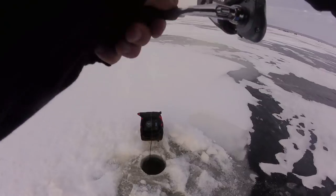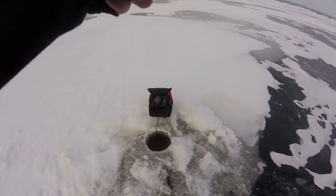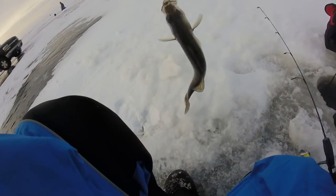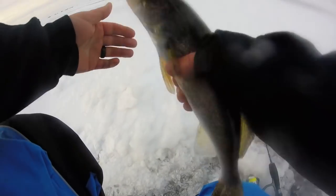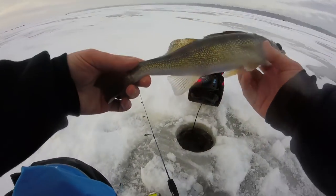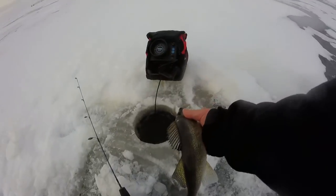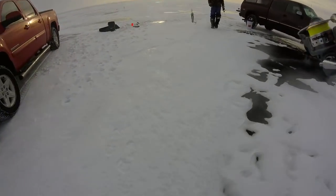I'll show you guys some footage from today. Ended up pulling one out on a fooler, had a couple flags, and caught some jigging. Finally gonna figure out what they are. Walleye. Small one. Yeah, he was like 3 feet off the bottom. First fish, we got a little walleye. Hopefully we can get some bigger ones. Slender spoon, tipped with a minnow head.